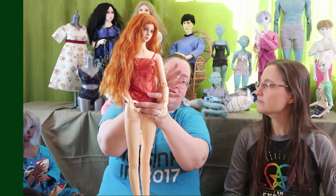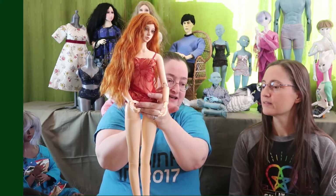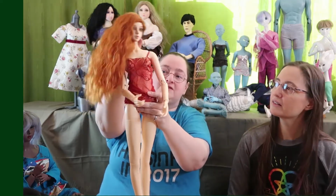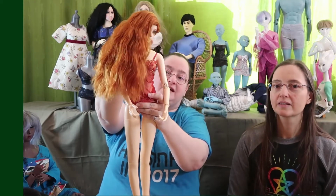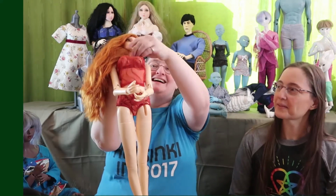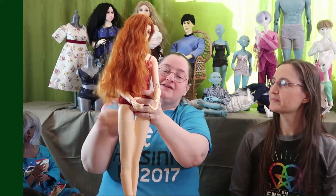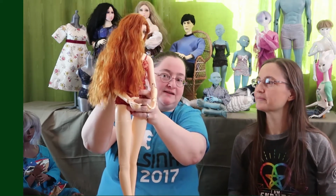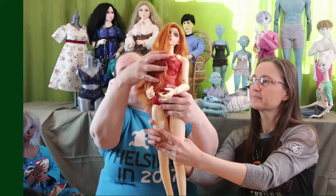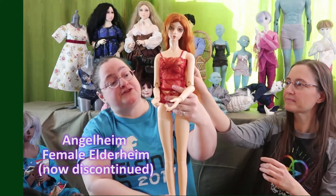Of course, there's a choice between posability and not doing that. She wanted her to be able to do a little bit forward, a little bit back, but she overdoes it. The solution some companies have is putting a notch inside so it doesn't do that. And this company forgot to do that. For people who want to know, she's an Angelheim.